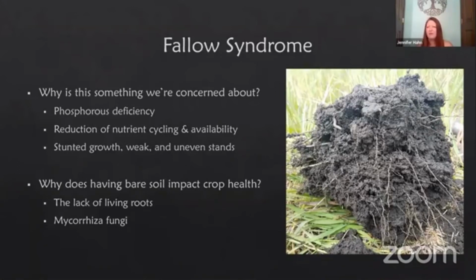Why are we concerned about fallow syndrome? Well, we have issues like phosphorus deficiency. It reduces our nutrient cycling and availability, and we see poor stands of weak, stunted crops. So what is it about the fallow syndrome that makes this happen? It's the lack of living roots. It's the lack of something living out in the soil and the lack of the mycorrhiza fungi.